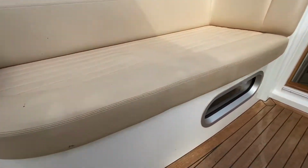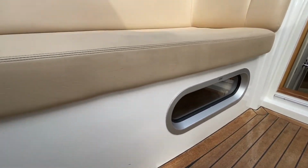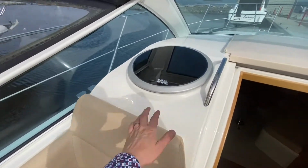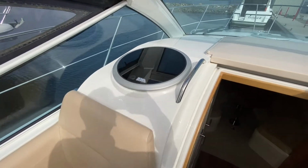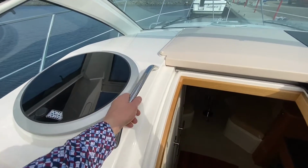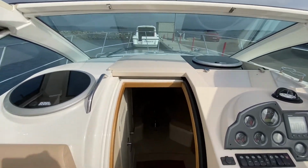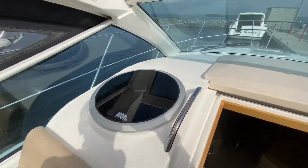You've got a little window porthole down into the aft cabin below. And then up here we have another deck hatch giving you a bit of natural light and ventilation down into that aft cabin as well. Stainless steel handrail here, so if you've got passengers standing here looking forward whenever the boat's on their way, they get something to hold on to.